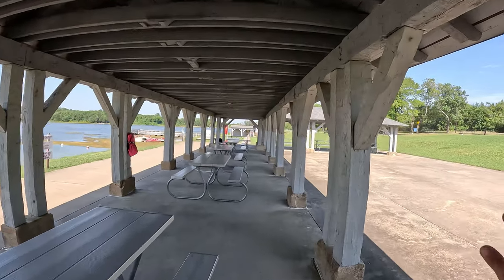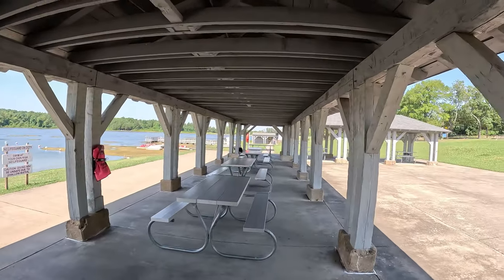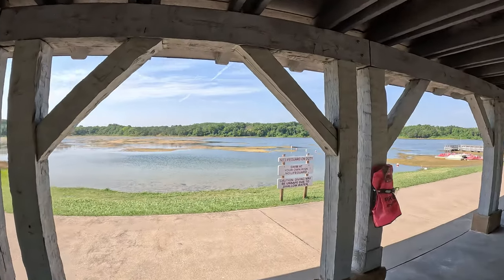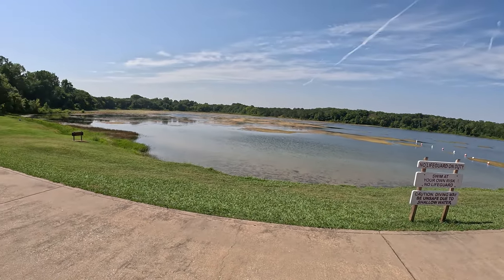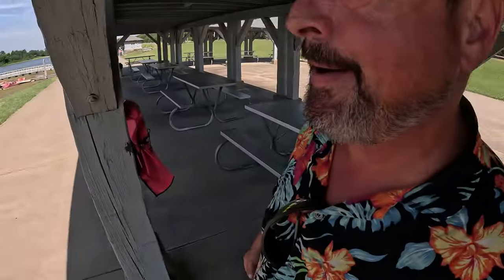Lots of day use tables under shade, so mom and dad can sit up here while the kids are out there swimming and trying to get cool on a hot summer's day. It is the last day of July. Supposed to be like 108 degrees today. Better get this done before it gets too hot.